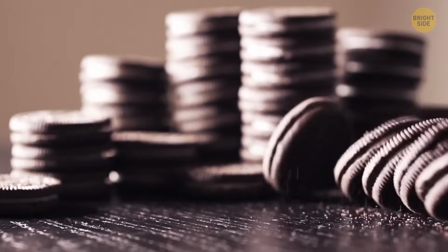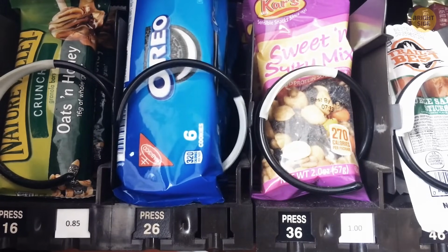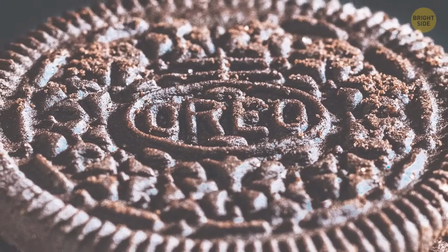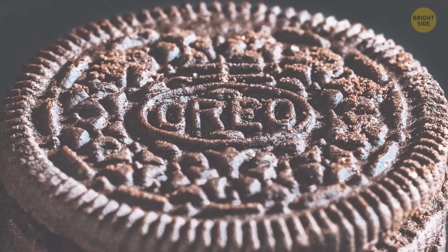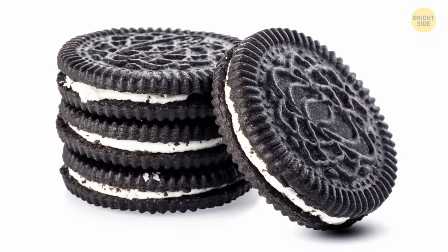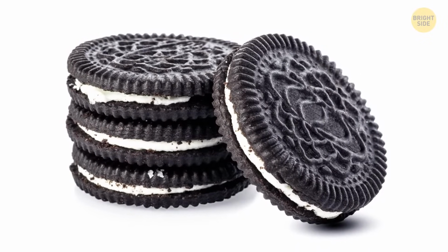Over 40 billion Oreos are made every single year. It's the world's most popular manufactured cookie. The geometric design stamped onto these cookies has the Nabisco logo, the symbol of European quality, surrounding the word Oreo. William Tournier created the chocolate cookie design we see today back in 1952.